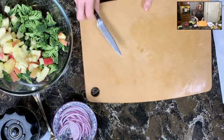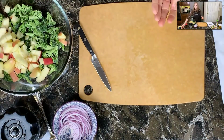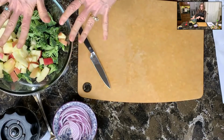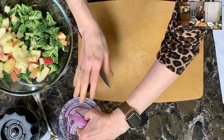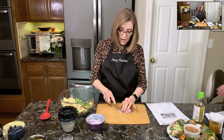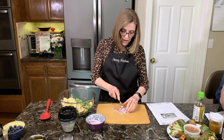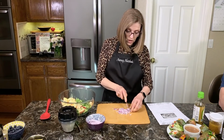It should be great. And so if I was doing the whole recipe, then it would be 2 apples, and it would have been double. It would have been a whole pound of broccoli. And then it calls for like a 1/4 of a cup of red onion, or a 1/4 of a red onion. And since I'm making half the recipe, I'm not going to put a ton of onion in it.